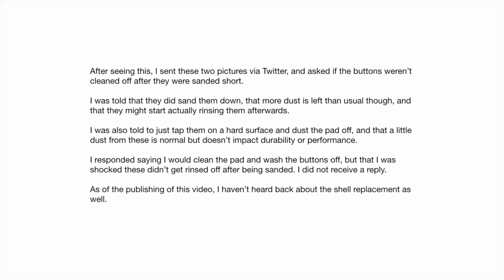After seeing this, I sent these 2 pictures via Twitter and asked if the buttons weren't cleaned off after they were sanded short. I was told that they did sand them down, that more dust is left than usual though, and that they might start actually rinsing them afterwards. I was also told to just tap them on a hard surface and dust the pad off, and that a little dust from these is normal, but doesn't impact durability or performance.